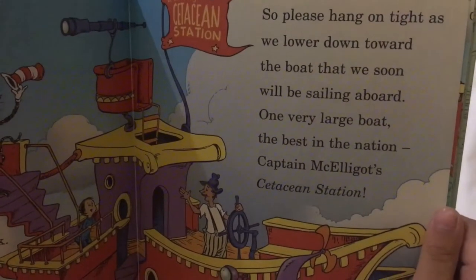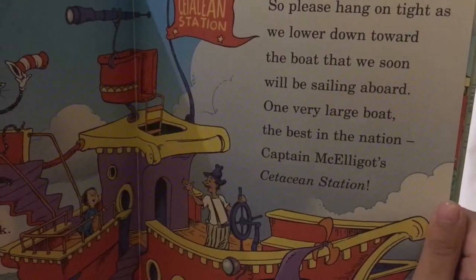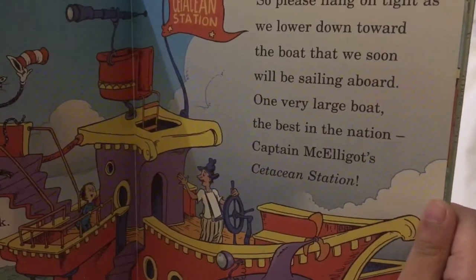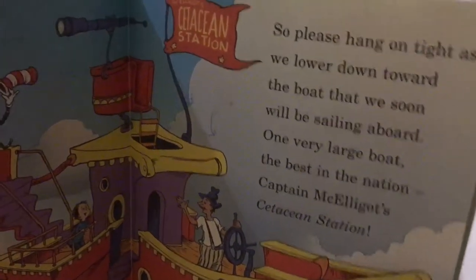One very large boat, the best in the nation, Captain McAlley's cetacean station.